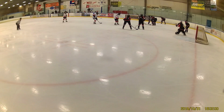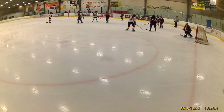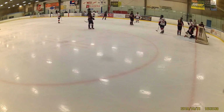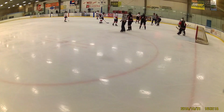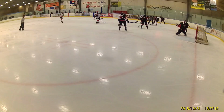I think that's Hannah out there to take the face off. Must be, because I see red hair. Okay. And gets a rebound, or not a rebound, but oh, there is a rebound. She gets it, so Hannah gets 2 shots out of that. The first one just sort of a weird puck that came back to her on the face-off. The second one, her own rebound right in front. Neither of them go in, so in the long run they don't count.